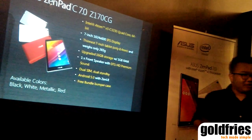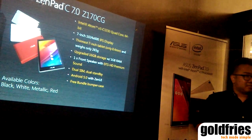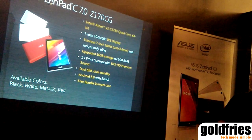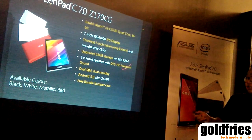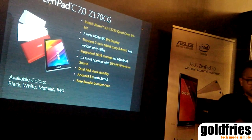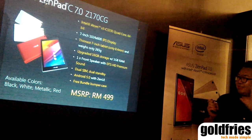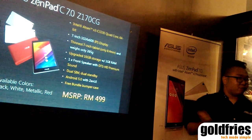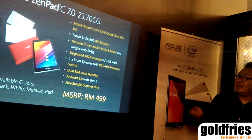I just want to highlight, we also launched a ZenPad 7 a couple of weeks ago. This is a successor to the previous ZenPad, the FE170. So it has very similar specs, but the improvement is that this time we have the IPS display. We have upgraded storage, but we still have the dual SIM. And it still comes with a pre-order case, like the FE170. This one we're selling at $499. I also mentioned that it's actually the thinnest 7-inch tablet in Malaysia right now. Only 8.4 millimeters thin. And we checked, and in the 7-inch range, no one is as thin as us in this category.